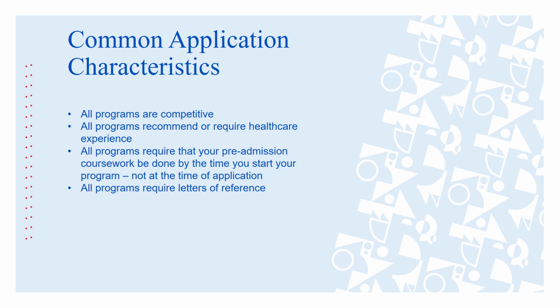And all of our programs require letters of reference. Again, I mentioned that here at orientation because you may have a fantastic instructor your first semester that you've gotten to know well, you have a great connection. They could potentially be a really good reference for you later on. So just keep that in the back of your mind as you're going through classes and getting experience.